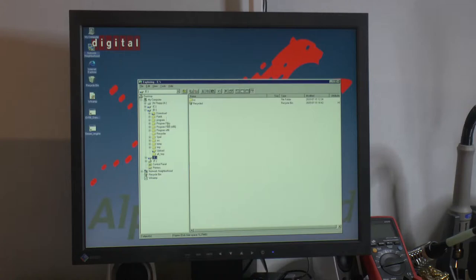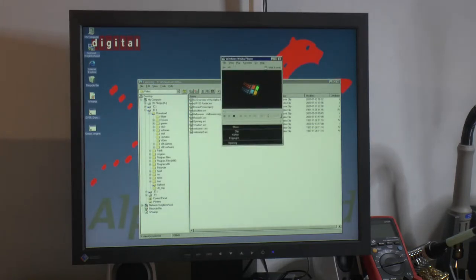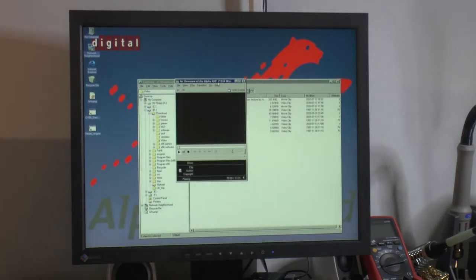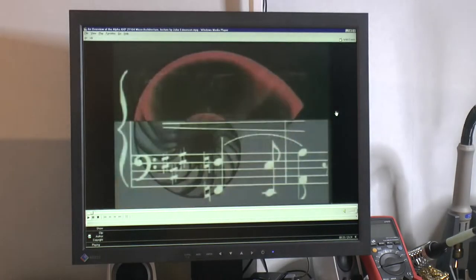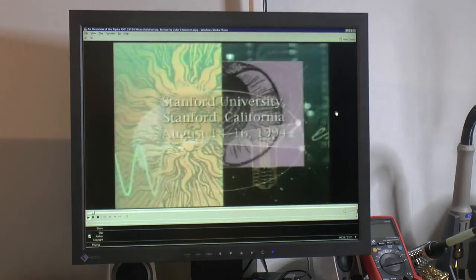To remember where I put stuff. So let's find a video. Yeah, here's a video about the Alpha CPU by Digital back in, I think, 94 or something. Or 95. The computer actually has a built-in speaker similar to like the Mac has in the front. As you can see, if I go full screen, it stutters like crazy. And that's the graphics card. It can't refresh the pixels fast enough.